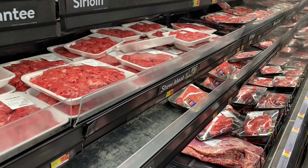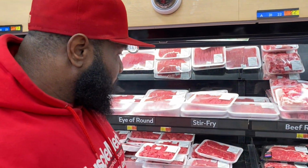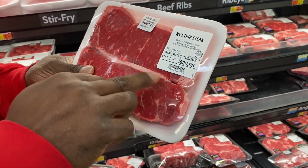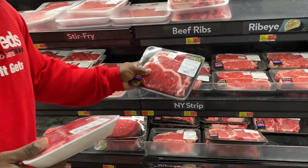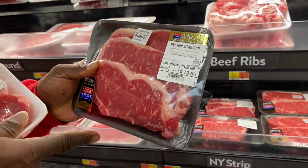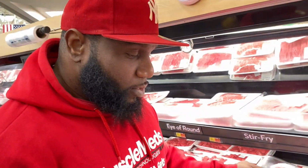So one of the reasons why I come to Walmart shopping, basically, is one of the only places you can still get New York strip, ribeye, for actually a decent price. So you see, this is $3, and you still get it for like $19. So can't beat this, man. Definitely a good deal. I keep them in my freezer, use them all the time. So whenever I get a chance to get good quality steak, I like to pick up as many as possible.